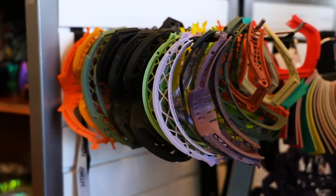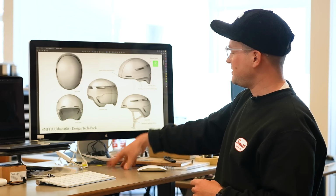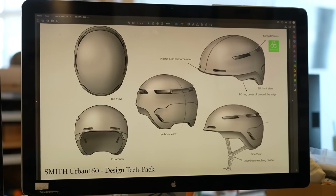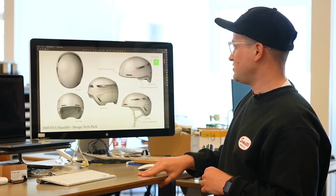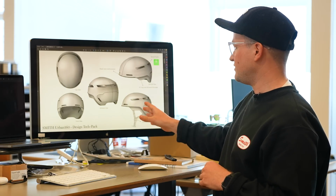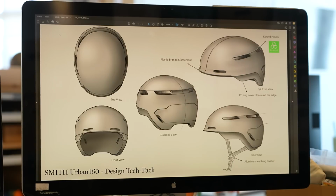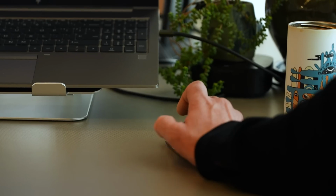It's a couple of weeks, we'll do a design, and then we'll go back, do some comments. So this here is a tech pack. This piece here on the page is what the designers give to us to deliver to the CAD engineers that we have in-house. This is just to give the CAD engineers a really good detailed look at all of the angles of the helmet, and that then allows the engineers to take a 2D form and then turn it into a 3D form.